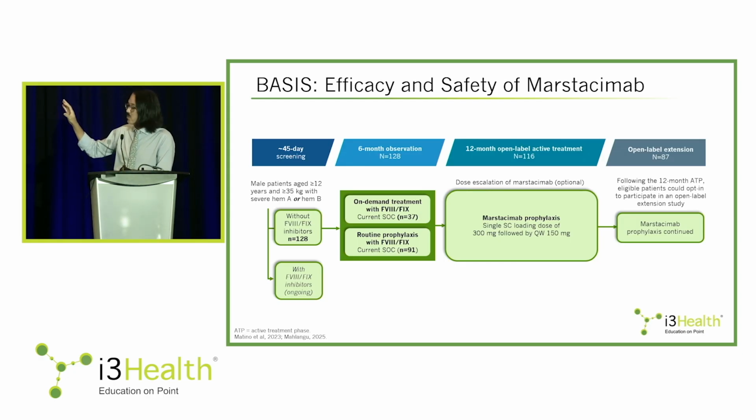And you can see here there was a standard of care. You could either be on demand, again, not the standard of care in the United States, or you could be on routine prophylaxis. And then both of those patients went through an active treatment arm after they were observed for 6 months. And then there was an open label extension.